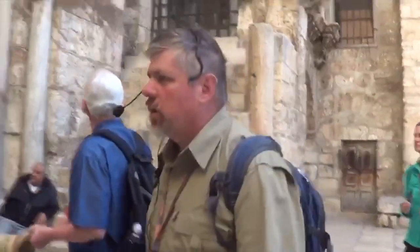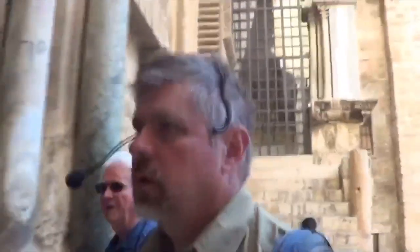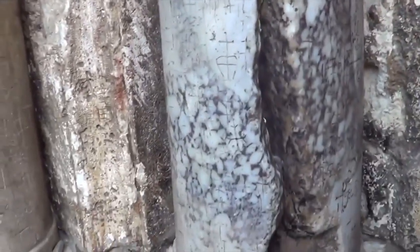Whenever you have an authentic place, you also have mythology grow up there. So you see this crack right here in this pillar, and you see prayers put in it like you see at the Western Wall. So the belief is that this is the pillar that Jesus leaned up against on his way to the crucifixion. Okay? It's a Crusader pillar.